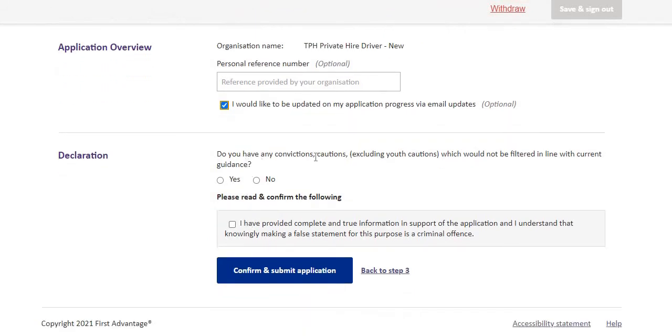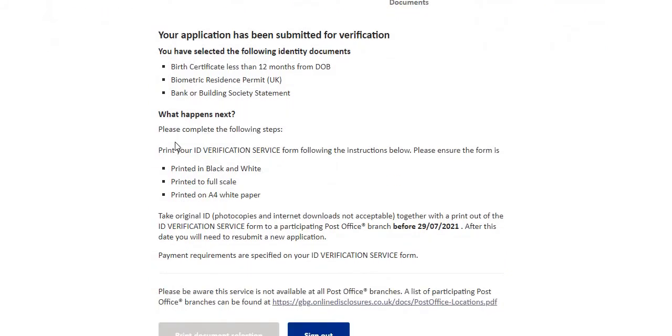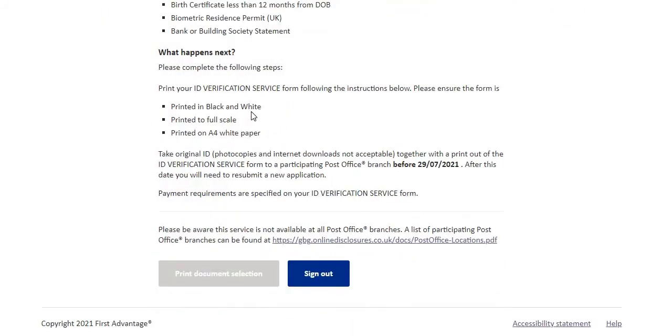Do you have any convictions or cautions? If you don't, then click no. So I'm going to click this one, then confirm and submit the application. Your application has been submitted for verification. You have selected the following identity documents, so this one I selected. Then it's asking what is going to happen next.